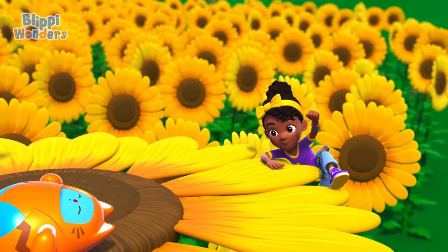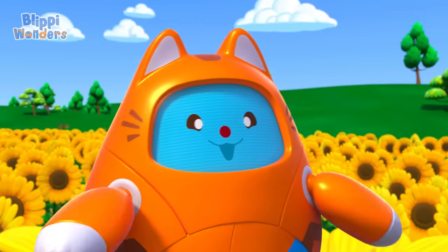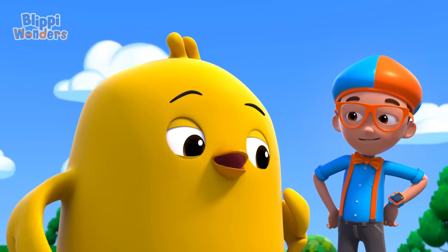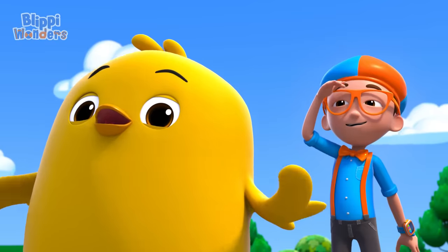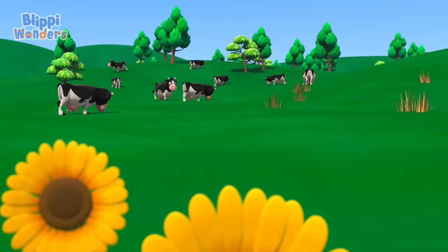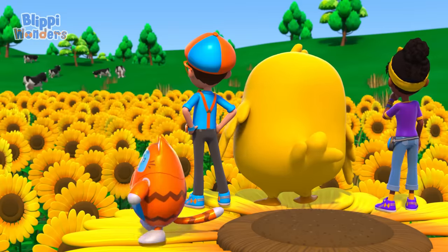We made it! Mini celebration dance! Can you see your house from here, Penelope? No, but I remember something. A field of black and white clouds. I hear cows mooing. Over there! Oh, Penelope, those aren't black and white clouds. They're cows!